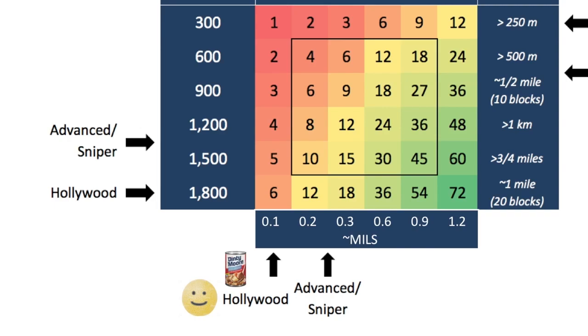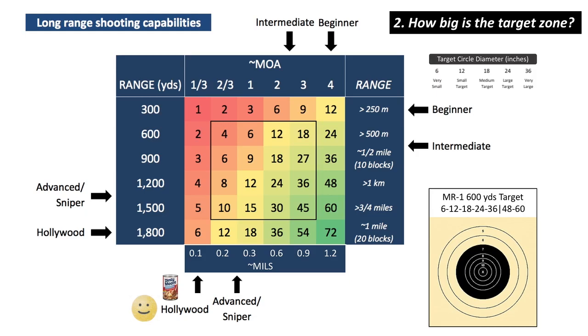As far as the size of targets at large distances, Hollywood usually gives us a 6-inch target at 1800 yards, the 1 mile shot on a very small target, which in my opinion is busted, as you will see later on. As far as snipers, they are able to hit fairly consistently in ideal conditions 1 MOA targets up to 1800 yards with the proper caliber selection. So these are not easy shots and require a certain degree of luck and ideal conditions. However, they are still doable.